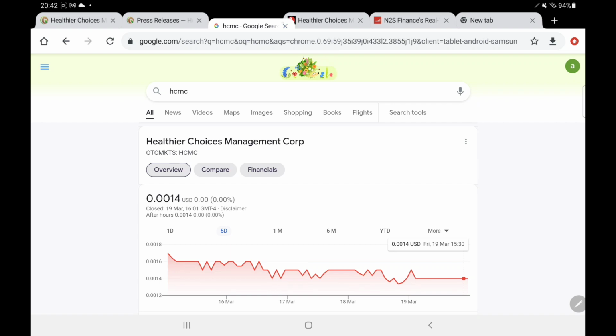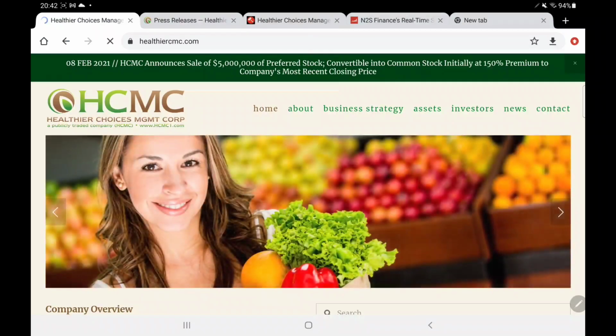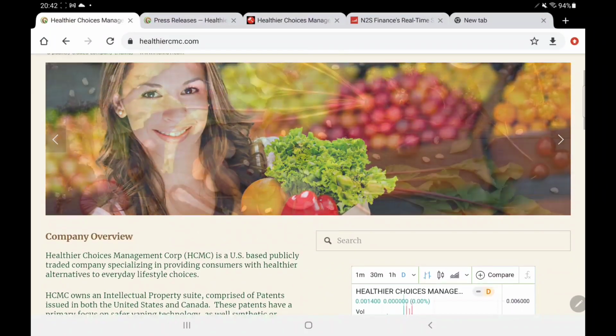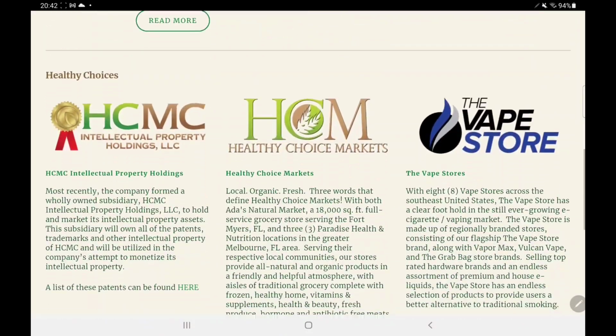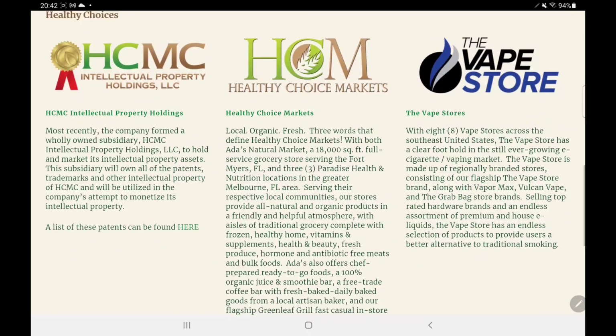So let's start off by looking at the company's fundamentals, then some of the news from their website as well. So Hcmc, it may sound obvious to a lot of you, and I think that is fair, but what the company does is kind of in the name. It's healthier choices, so healthier choices in life and lifestyle. That is interesting and cool, and it could go forwards into the future and continue to expand.